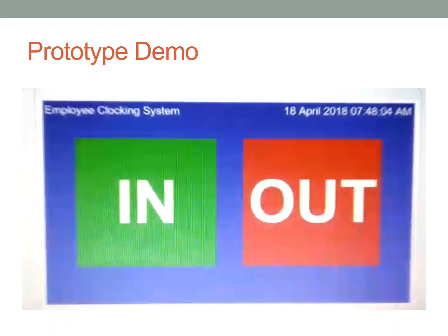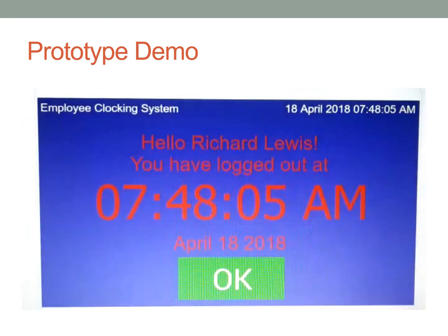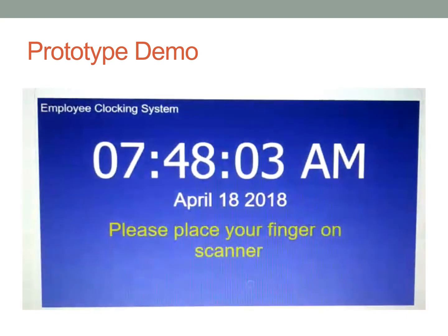Or an employee can clock out by clicking the out button, which will show a time and date message with the name on it, and we'll get back to the welcome page. When an invalid fingerprint is enrolled, this will be the message that gets printed, and it will come back to the welcome page.